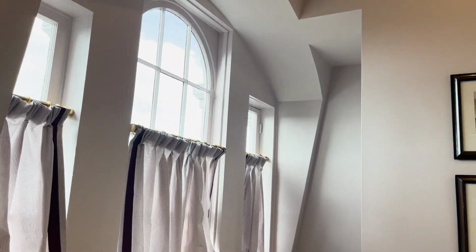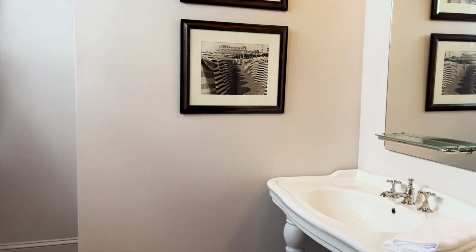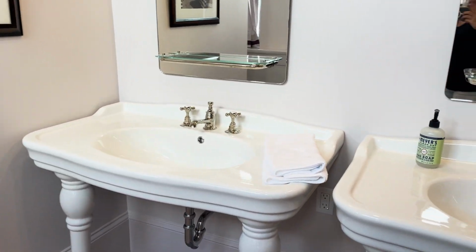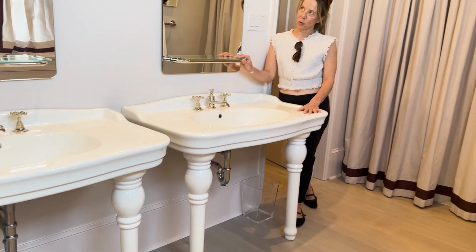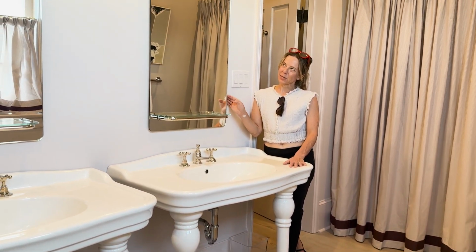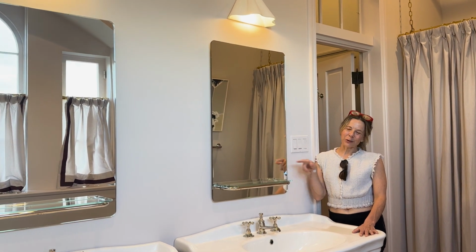All right, so here we are in the guest bathroom. I love these console sinks. They're very Parisian. Again, we used the Waterworks faucets and the Waterworks mirror. I actually think these mirrors could use a little something else. They need almost like a painted border or something on them.